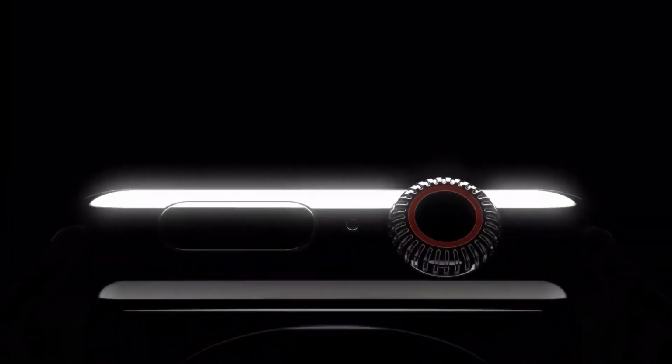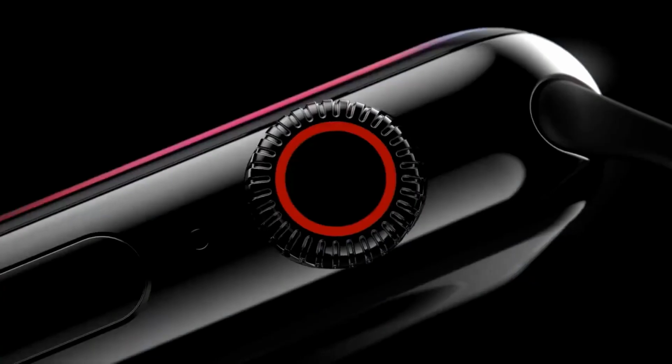Elsewhere, we could also see some pretty big improvements to the water resistance. The latest Apple Watch has an official ISO rating, which means it's able to withstand water depths of up to 50 meters. Earlier, the Apple Watch 6 already feels like a small upgrade over the Apple Watch 5, which felt like a small upgrade over the Apple Watch 4. Simply put, yes.